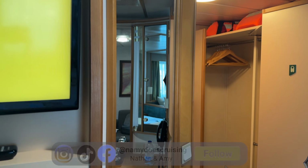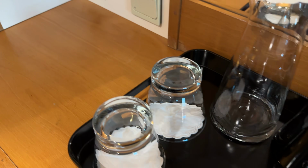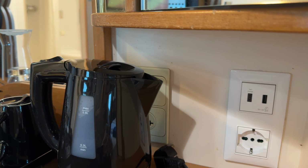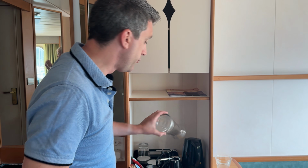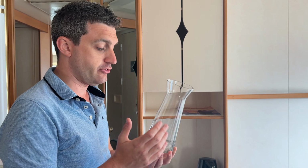Another full-length mirror here, so you can admire yourself. So your tea and coffee making facilities. Not that we've used it because we're not tea and coffee drinkers. So amongst the tea and coffee making facilities, there's also a carafe. Now I think on most levels there's water filling stations, and obviously you're encouraged to use this carafe to go fill it up from there.